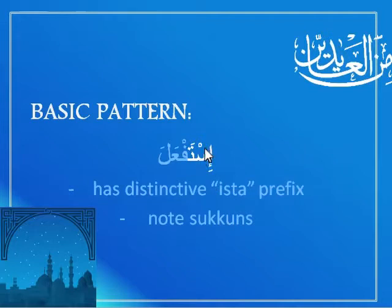Okay, so obviously it's going to have this. The second point, notice we always have a sukoon over this first root letter, which basically means that this letter becomes the end of this syllable here. So in this case, istafala, right? Istafala. So this one becomes an ending consonant. So remember that there is a sukoon here. If you remember this, your pronunciation is good. Don't say istafa'ala. That's a common beginner mistake, which of course you wouldn't want to make.